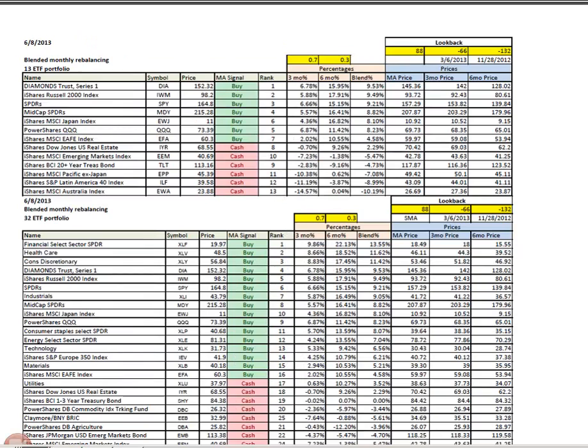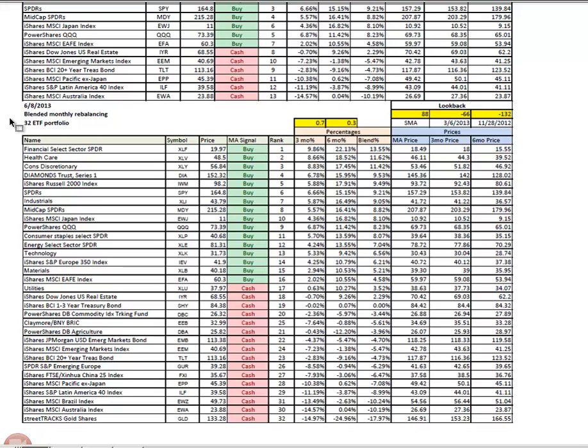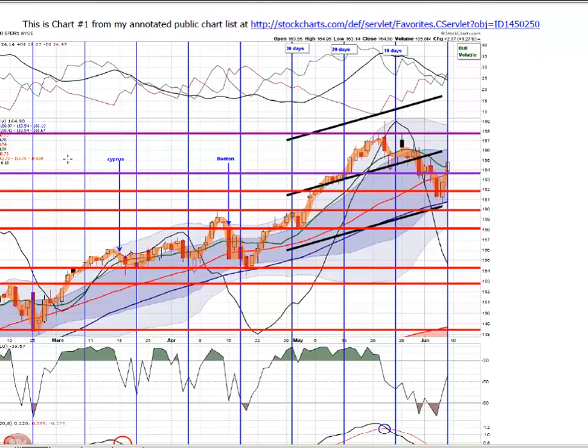Quick look at the portfolio holdings for the blended monthly rebalancing current readings. Diamonds, small caps, and then large caps in the 13 ETF. And you'll notice about half that set is on a cash position, with that mostly being the globals, while U.S. is strong. In the 32 ETF portfolio, also split between buy and cash. Mostly it's all the U.S. plus Japan currently, and then the globals plus commodities are on the cash positions.